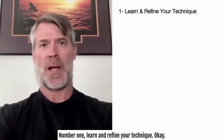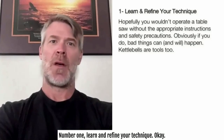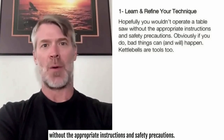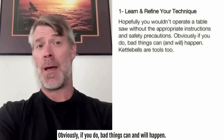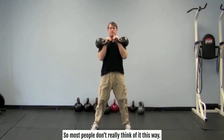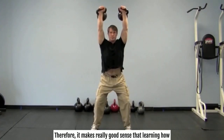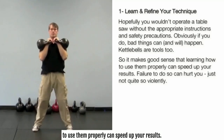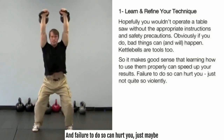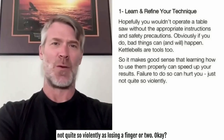Number 1, learn and refine your technique, okay? Hopefully, you wouldn't operate a table saw without the appropriate instructions and safety precautions. Obviously, if you do, bad things can and will happen. So, most people don't really think of it this way, but kettlebells are tools too. Therefore, it makes really good sense that learning how to use them properly can speed up your results, and failure to do so can hurt you, just maybe not quite so violently as losing a finger or two.